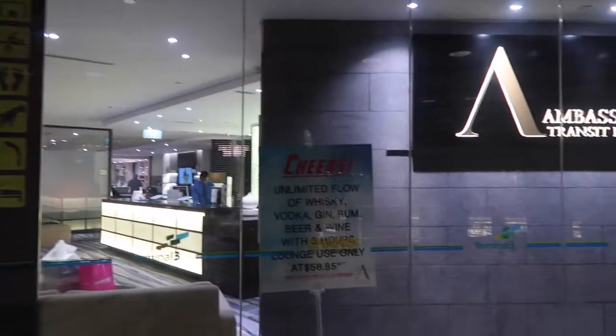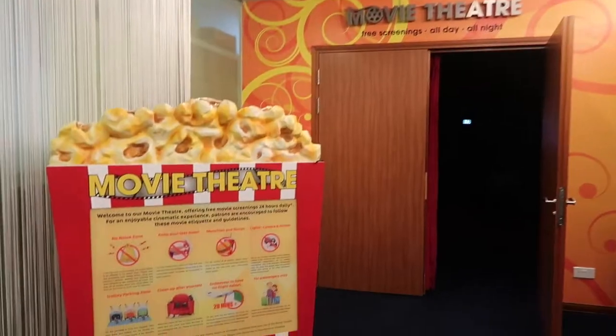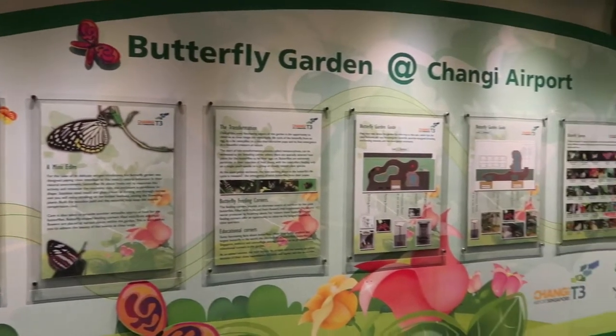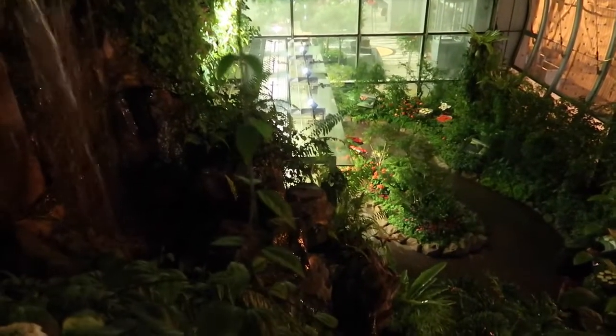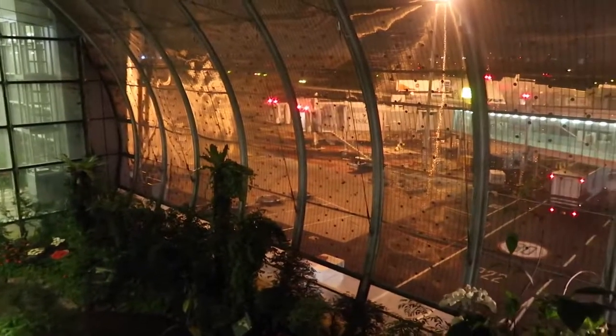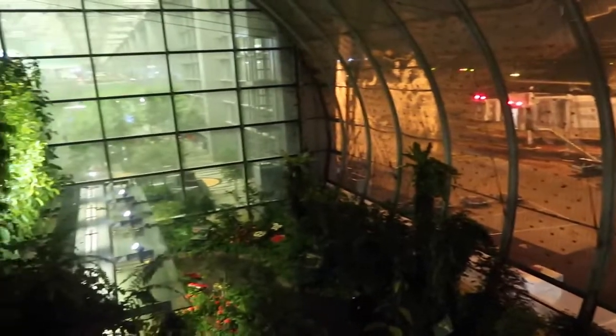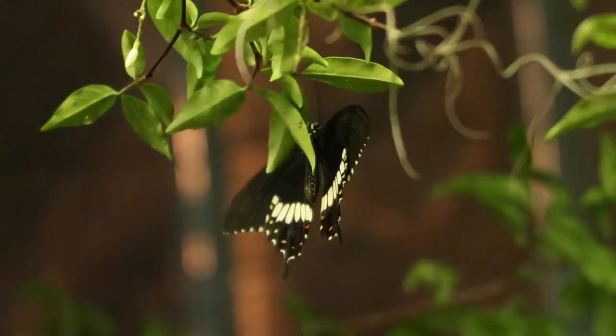This airport is so cool. You get unlimited alcohol in this lounge. There's a movie theatre in here, which is free screenings all day and night. Butterfly garden. Oh my god, we haven't got time to go downstairs and check it all out, but look at this butterfly garden, and the planes are right there just outside this window. This is so cool. I mean, it is like a sauna in here, but that is pretty cool. Here we are. Butterfly.